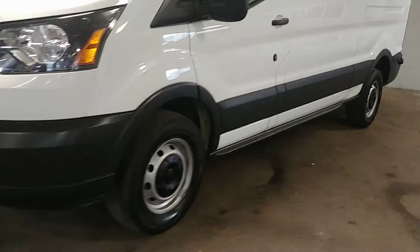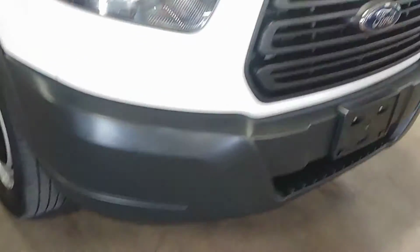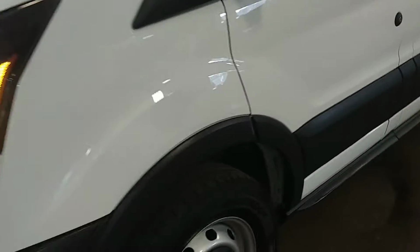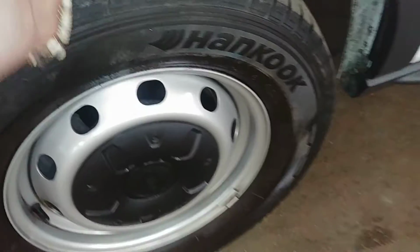AM/FM stereo system. It's got your backup camera, power windows, power door locks. Super nice. Best of all, minimum damage. Here's your front bumper, looks good. Your hood looks good. Your front fender looks pretty nice. Here's your front driver's steel wheel. Your tire tread is just over 7/32.